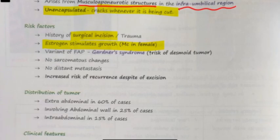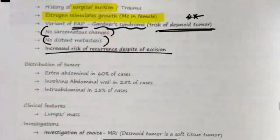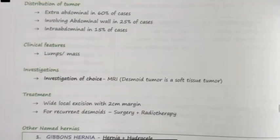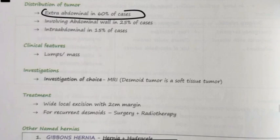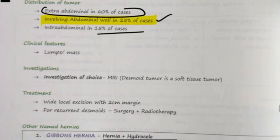We can also say that this is a variant of FAP, that is familial adenomatous polyposis or Gardner's syndrome, in which there is increased risk of desmoid tumor. Other than that, there are no sarcomatous changes, no distant metastasis, and increased risk of recurrence despite the excision. Distribution: usually extra-abdominal in 60% of cases, involves the abdominal wall in 25%, and intra-abdominal in 15% of cases. So for this 25% we are studying it under the abdomen.